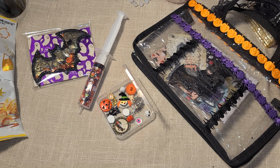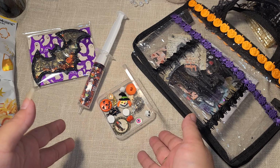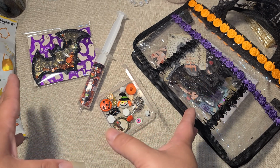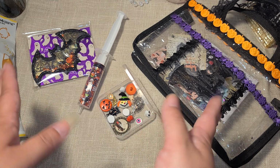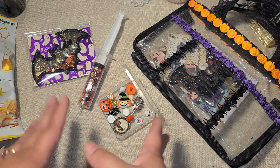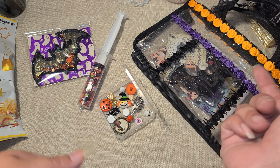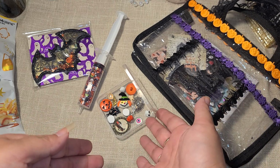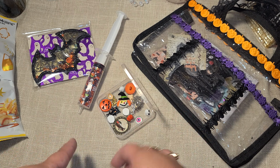Like, you know, for example, don't put a heart in here. Heart is more Valentine's Day. We're going for creepy, we're going for cute, we're going for Halloween. So as long as it's a Halloween item, you could go ahead and throw that in there. If you do wax seals, I wouldn't even mind if you added a wax seal in here as part of your little knick-knack stuff.